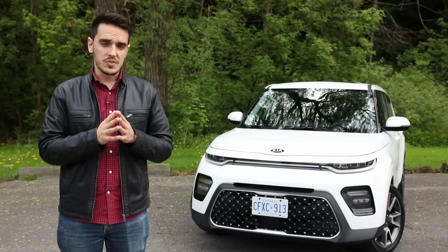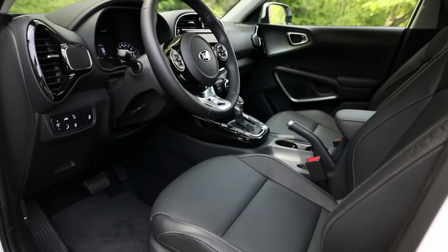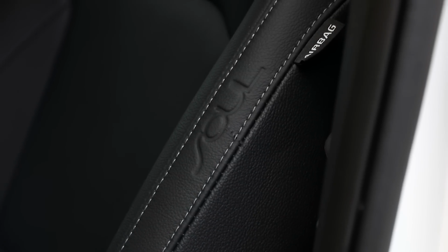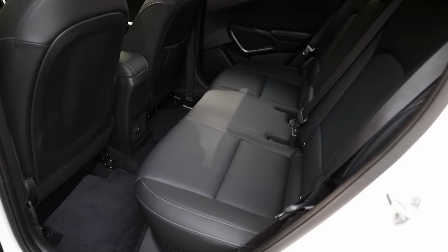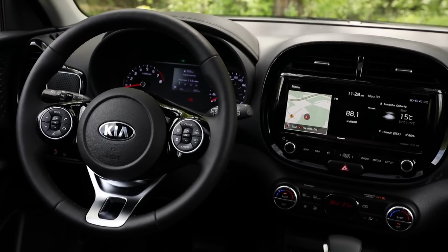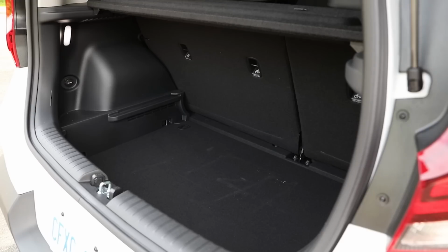One of the cool things about the Soul, aside from its funky exterior looks, is the equally funky interior. It isn't quite class leading with top shelf materials. In fact, it's not that bad, but it's also not great. It's still a fair bit of hard surfaces in there. But it has some funky shapes going on, some really cool ambient lighting, and at the end of the day, it's a Kia interior. That means the layout is spot on. Everything's where it needs to be. All the buttons and knobs and gauges are clear and well marked. You know where everything is.